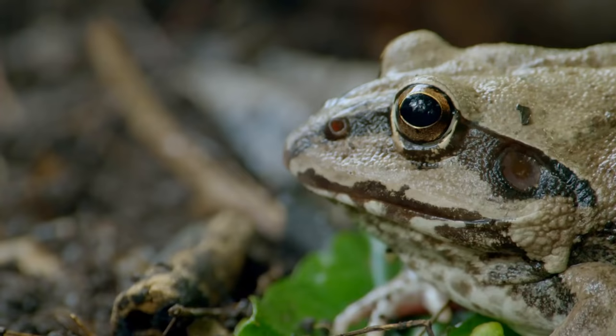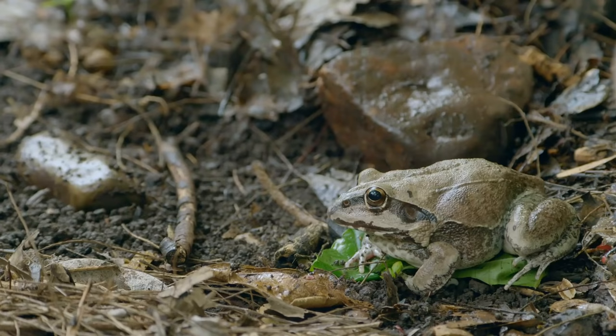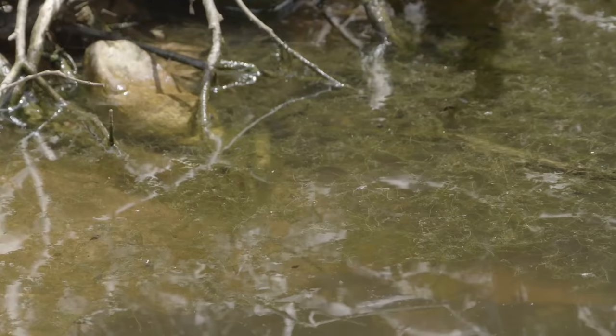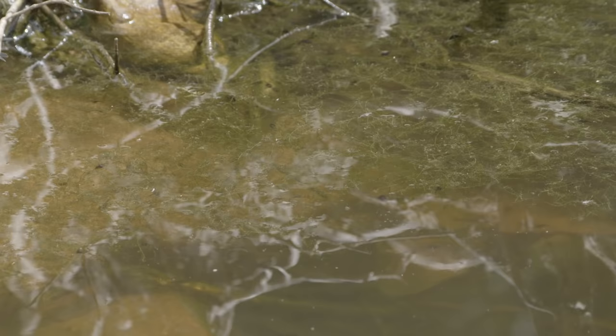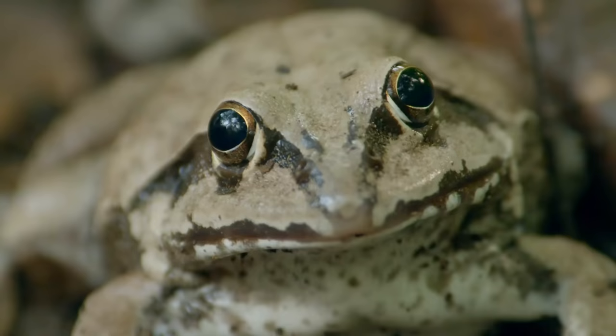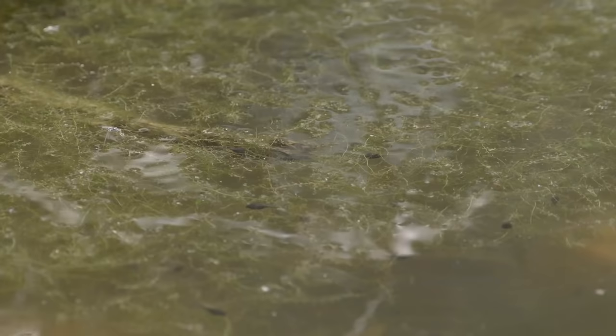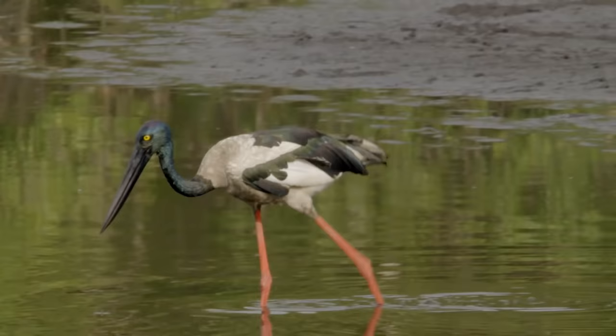At the waterside, frogs abound. They lay their eggs in the calmest water they can find. This aptly named giant frog lays around 1,000 eggs at a time. The tadpoles and young frogs become food for other species.